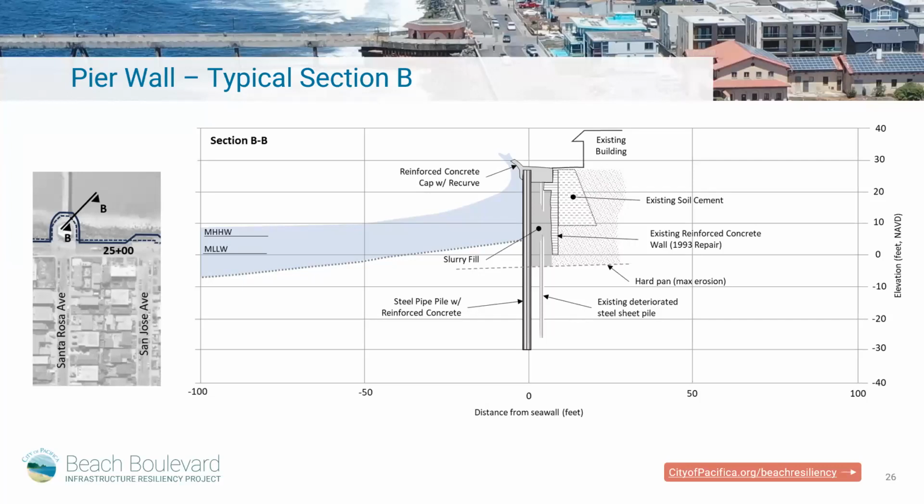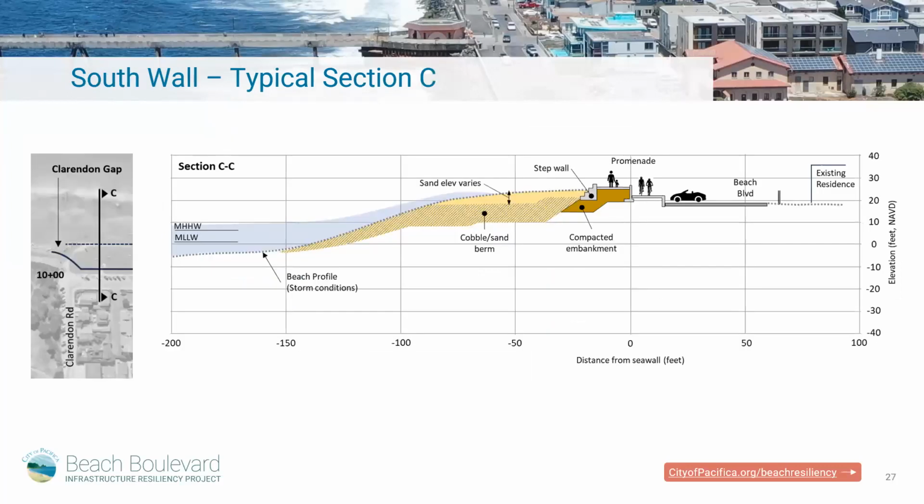And then the south wall will be the location where the wall is relocated landward along Beach Boulevard. So we're looking at a promenade and a bike path alongside where that parking area is now. That'll be founded on a compacted embankment. And we're looking at a step wall or some kind of feature where there will be a backstop at the back of that beach, and it'll accommodate varied sand elevations because the sand level does vary out there depending on storm events, tides, water levels, sea level rise, et cetera. So we want to have a wall that can tolerate some of that variability in the beach profile.